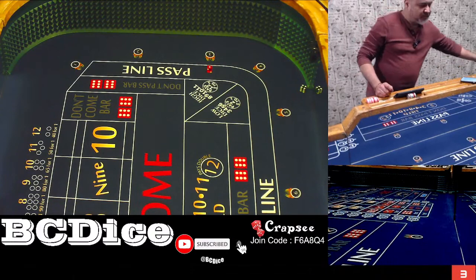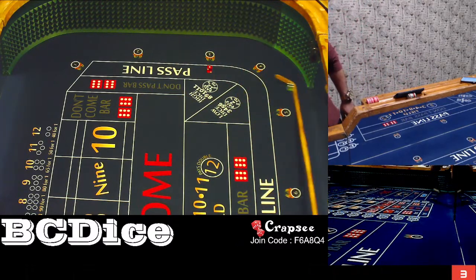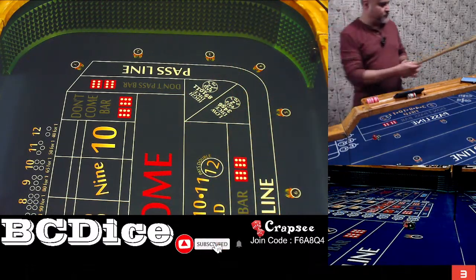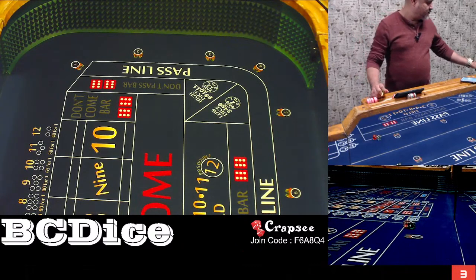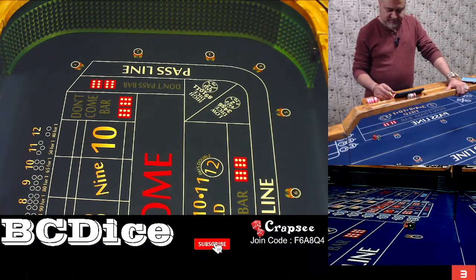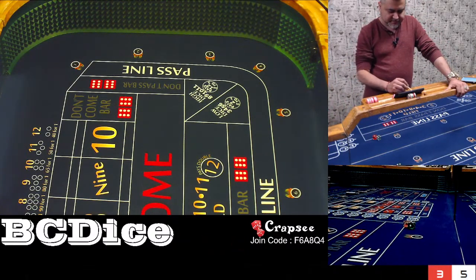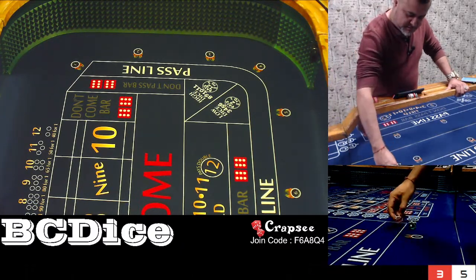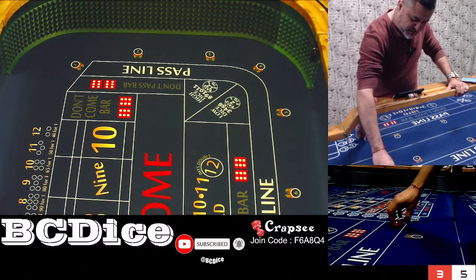1-4-5. So that will be our point. Our point will be 5. Okay. Hopefully that little correction made the improvement we needed. Let's get in my horn bets, and see if we can start working on our numbers, especially the aces.